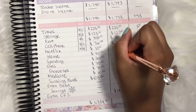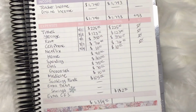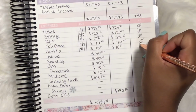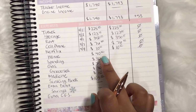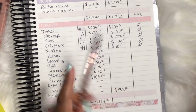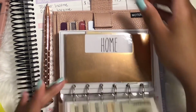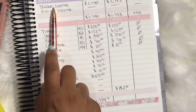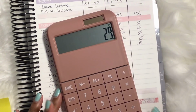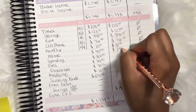All right, so Netflix was $10. I do use the zero-based budgeting method. I don't live by myself, but I only budget for myself, and I round to the nearest dollar. So there was no variance. For home, I had $11 left. Or did I spend $11? Let me check really quick. Yeah, I have $11 left, and I started with 40. So 40 minus 11 is 29. So I only spent $29 from my home envelope.